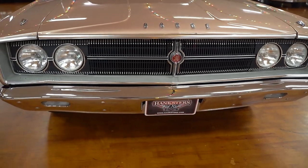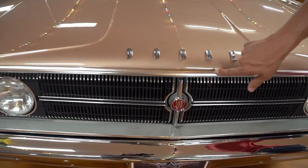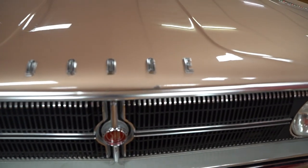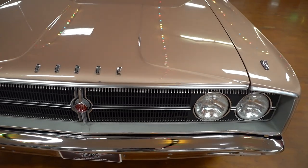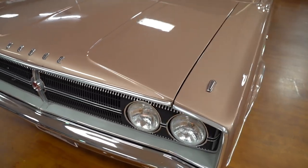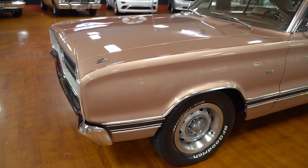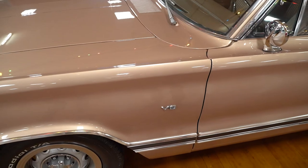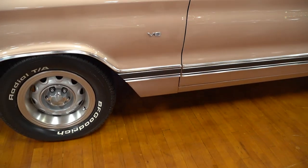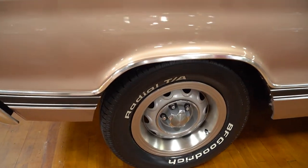Chrome on the front bumper is absolutely fantastic. Dodge emblem on the front of the hood. Do have a little tiny chip there out of the hood. I'm sure you'll be able to see that in the video presentation here. But check out the hood fitment to the front fenders, both driver's side and passenger side. Really good hood fitment. The front fender on the driver's side, the laser straight. BFG radial tires on all four wheels.